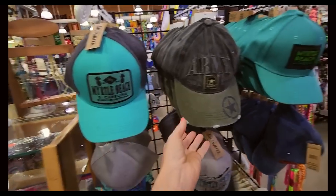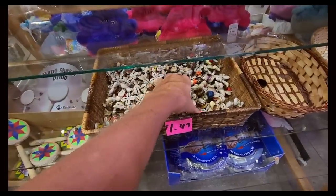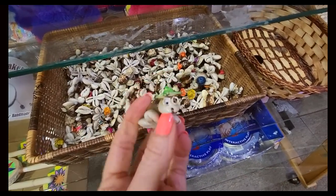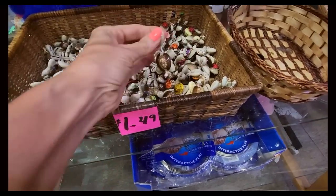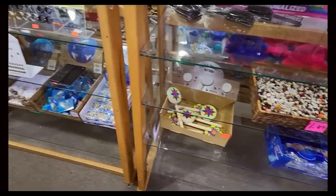And more hats. Oh, just unbelievable. All kinds of hats. You can even get little seashell creatures for $1.49. We have a little seashell turtle with googly eyes for $1.49. Here's another one. They're all kind of different.